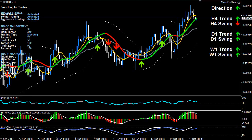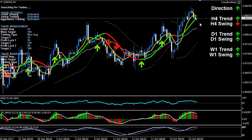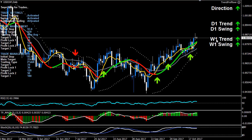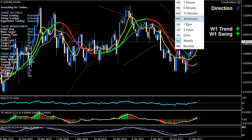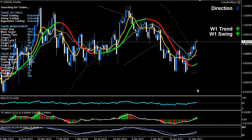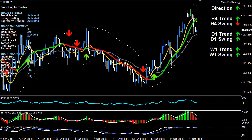Dollar Swiss, similar story. There could be a further correction and a possibility for a swing upward. So 4 hours strong to the upside. Not a good time to get in right now. Wait for a valid signal. Daily is looking strong. The trend trade and the swings have been doing well. And the weekly, this is really interesting because we've had a recent moving average crossover in the last 2 weeks, and it is looking really, really bullish. So dollar Swiss, in my mind, look for an opportunity and see if you can get in on a trade to the upside.